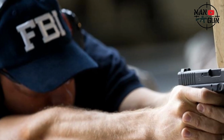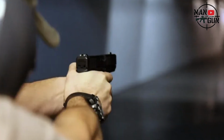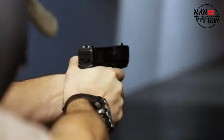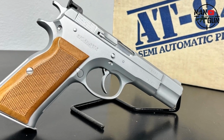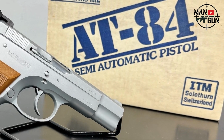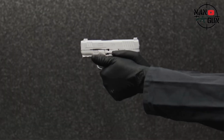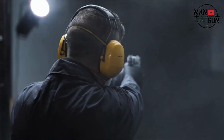If the FBI had actually tested it properly, would it have placed higher? Maybe. But thanks to a mix of paperwork errors and rigid, inconsistent rules, we'll never know. Would I recommend the AT-84 today? If you can find one, it's a great CZ-style pistol with a smooth shooting experience. But for the 1987 FBI trials, it was doomed before it even had a chance to prove itself.